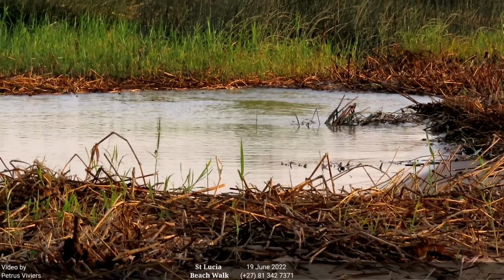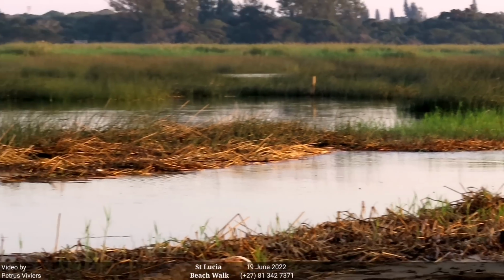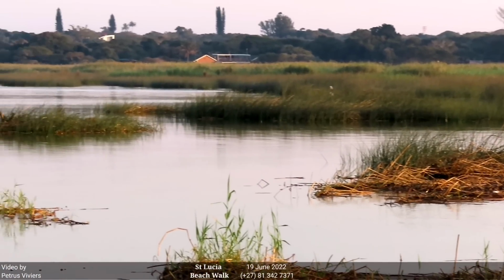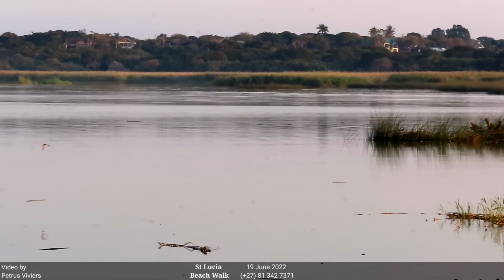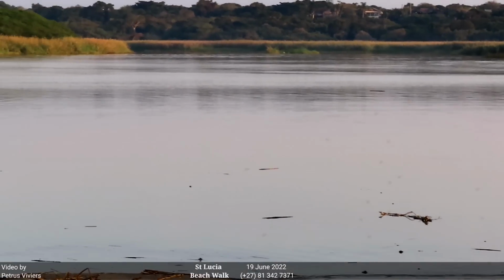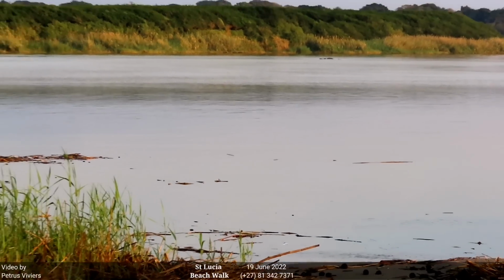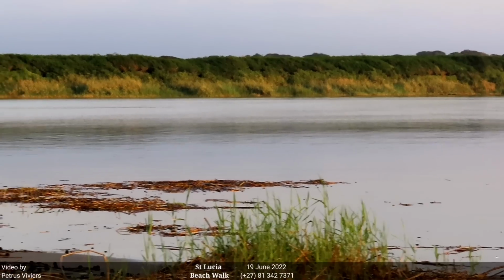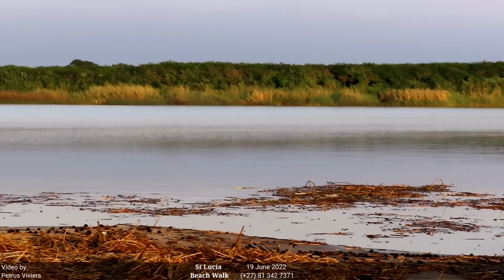Nice to see the ocean tidal interaction. It's starting to flow out towards the ocean but also coming in, making a nice circular effect here in the estuary basin. Beautiful bird life here this morning.